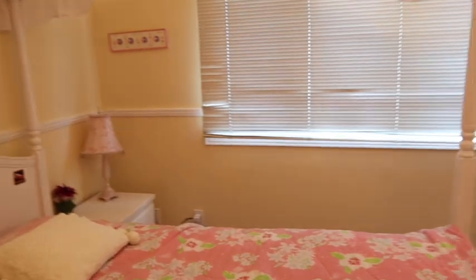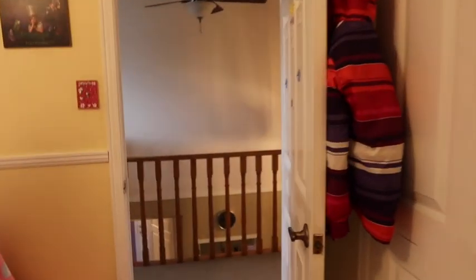Right there, she's got her dollhouse. This is her closet. Right there. Okay. Closing the door. Closet, just linen and towel stuff really.